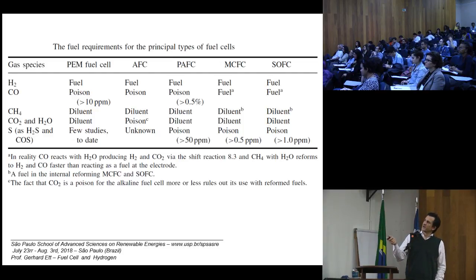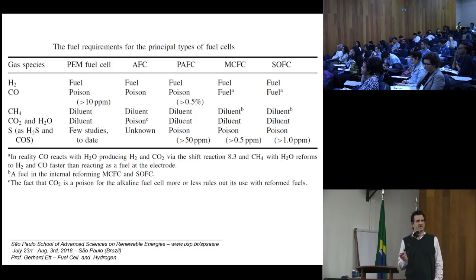Because sulfur reacts with the catalyst that they have here, which is nickel. Carbon monoxide reacts with the catalyst that we have here, which is platinum. Then the poison is for the platinum, or it's corrosive for the electrode.